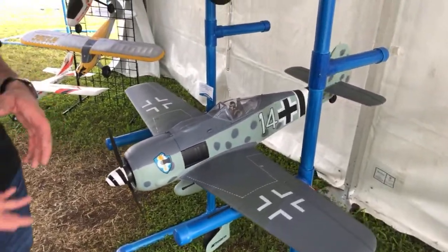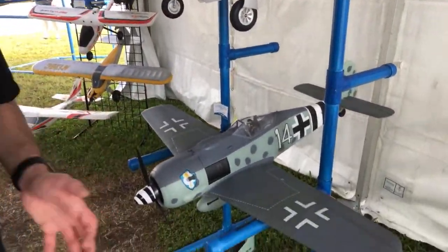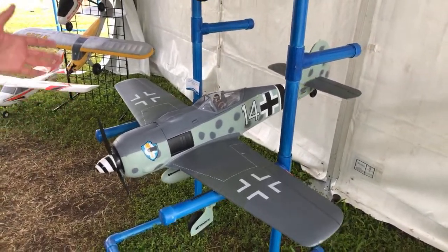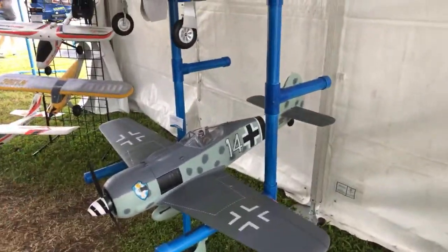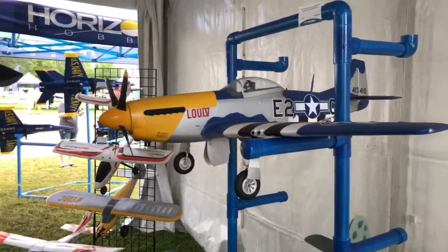You were right, it's a little slower than the Mustang. We've clocked it 5 to 7 miles per hour slower, depending on the day, the battery and the conditions. It's no slouch though. It's over 80 miles per hour, which is pretty darn quick for a plane. I don't mean it like a bad thing. Yeah, and it looks cool.